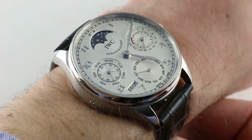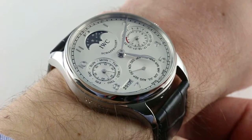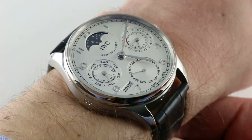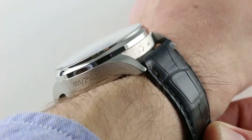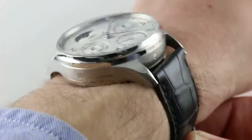Today we're discussing the IWC Portuguese Perpetual Calendar. You can see this 42.5mm reference 5022 in platinum, one of 250 made, numero uno in fact.